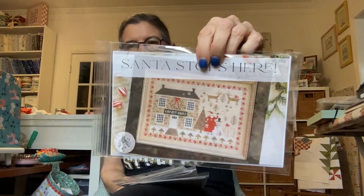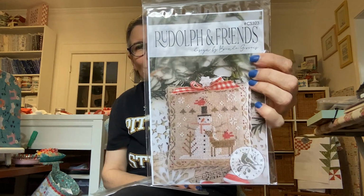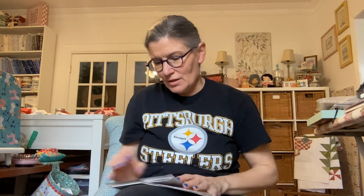And then I'm always stalking Country Stitches online for their kits that you can't get all the time. So I happen to be on there, and they didn't have any of the kits available, but I got some new patterns there. So this Santa stops here. So I have to have everything. Brenda Gervais, Rudolph and Friends, Red House Sampler.